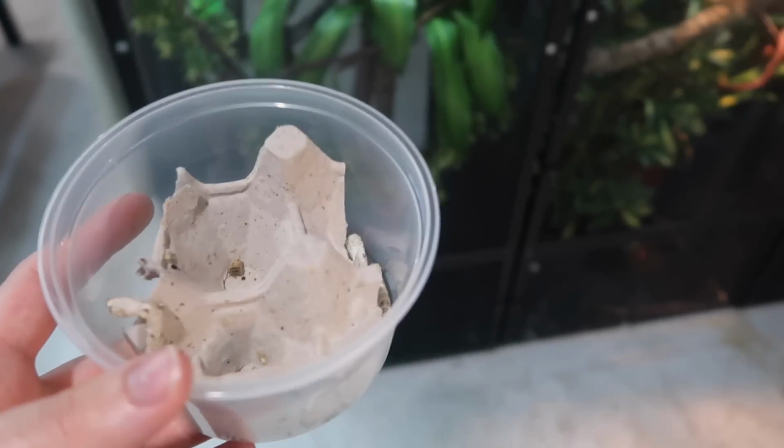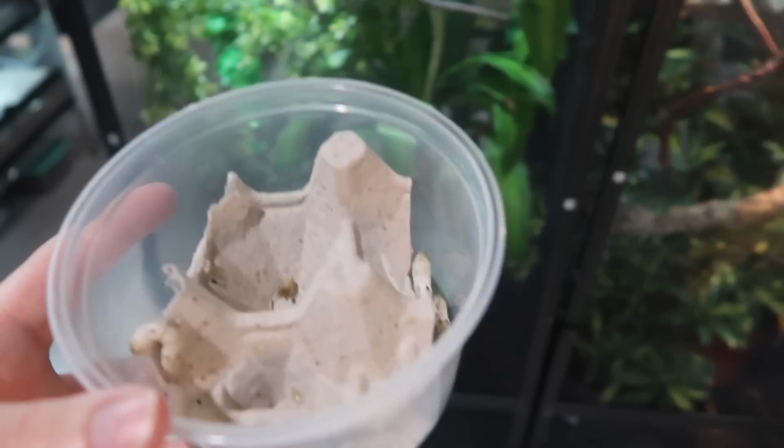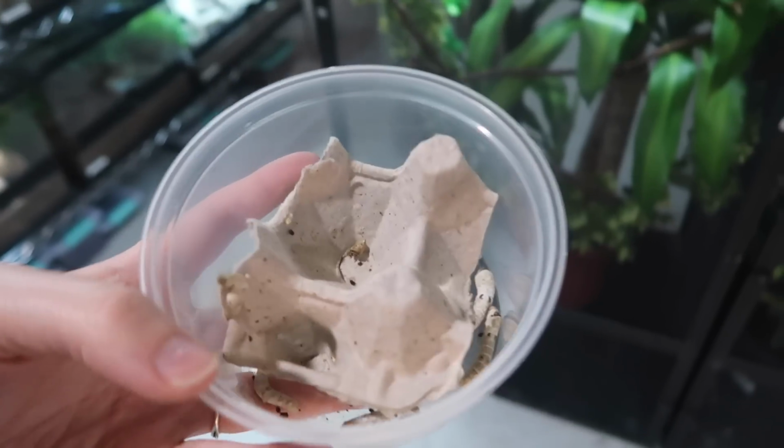Quickly, I do also want to point out the reason that I'm not adding any supplements onto these is that these are sort of a treat. Silkworms are pretty expensive, so I don't feed them super frequently, but they are really healthy for your animals.